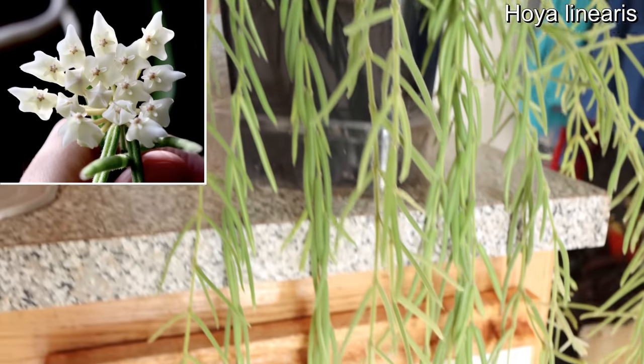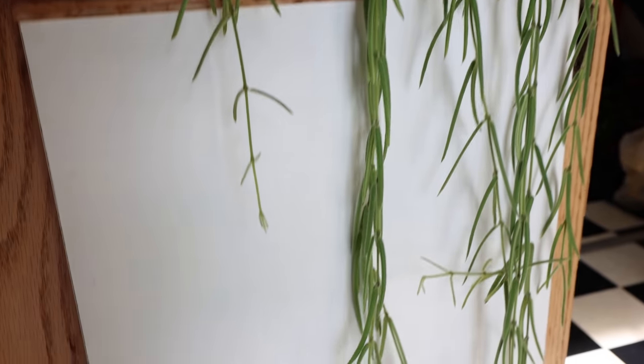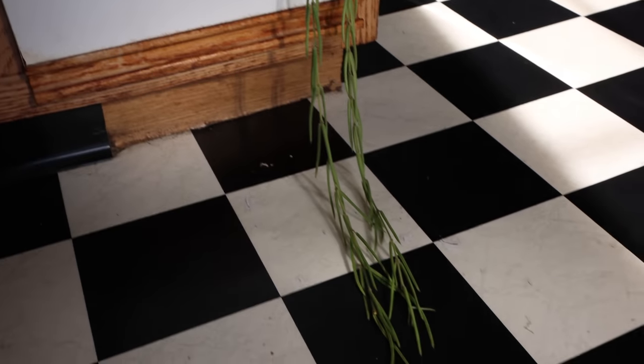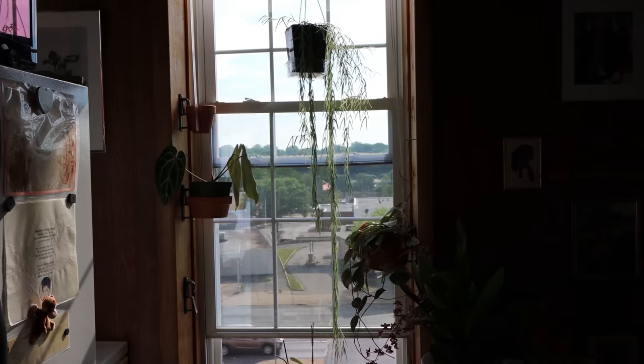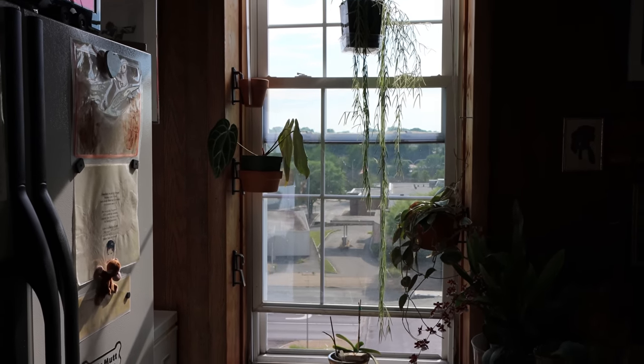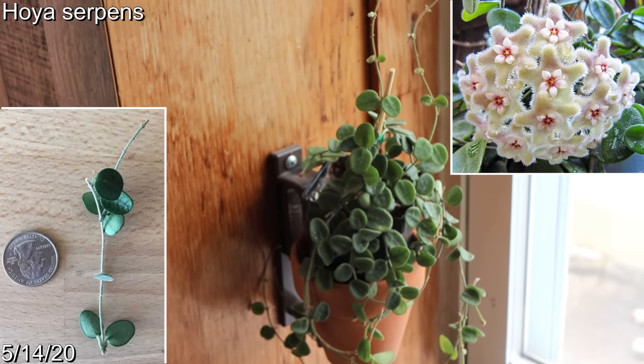Here is my Hoya linearis, and if you watch my videos, it's not been too long since you've last seen it, but it has grown a lot. This has grown so much. I bought this as a stem that was about a foot long. Here is the full plant because I could not get it in the frame because it is like 5 feet long.